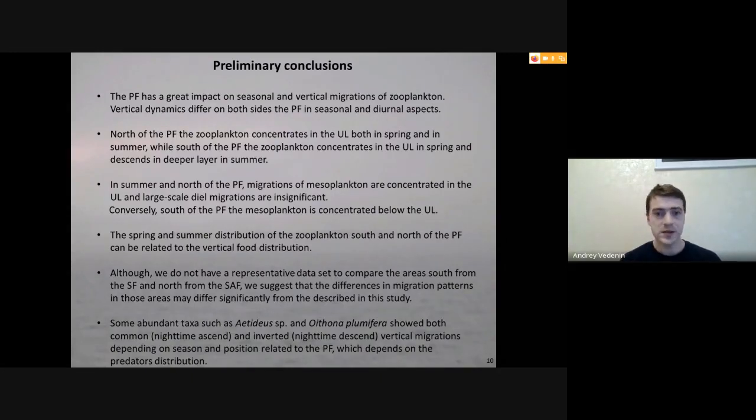Some abundant taxa, such as Eucalanus sp. and Oithona plumifera copepods, demonstrated both common or regular nighttime ascent vertical migrations and inverted or negative vertical migrations with a nighttime descent, depending on the season and position related to the polar front, which probably is related to the distribution of their predators.